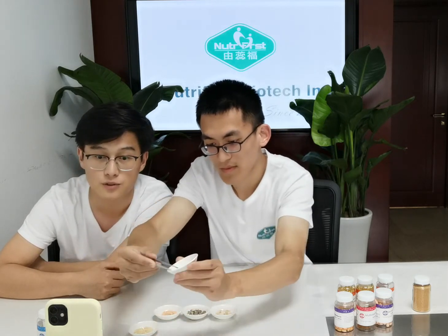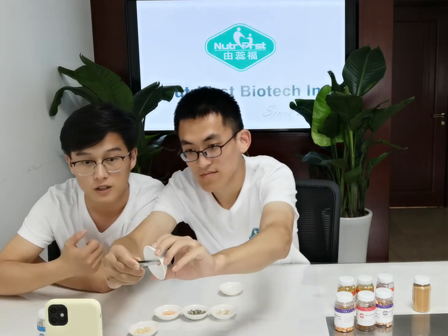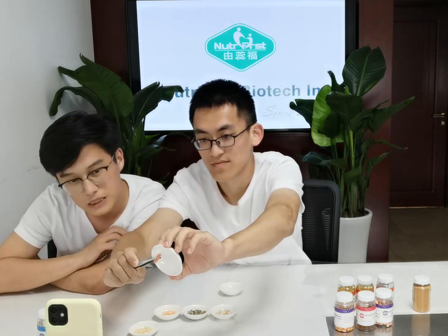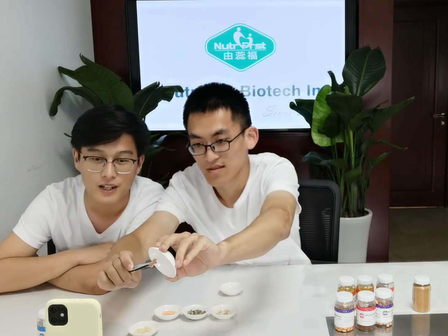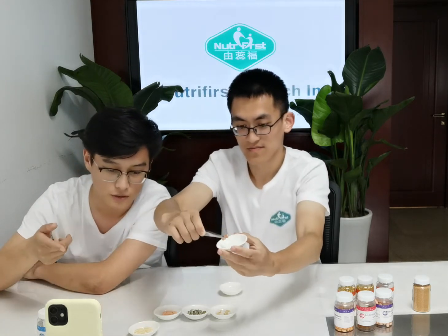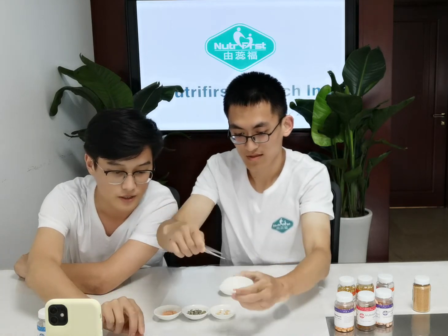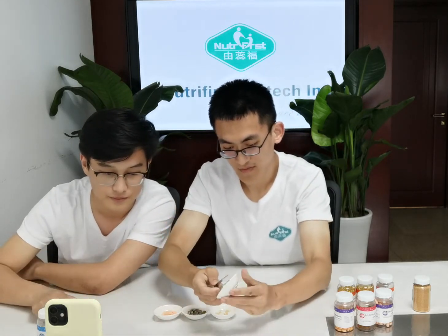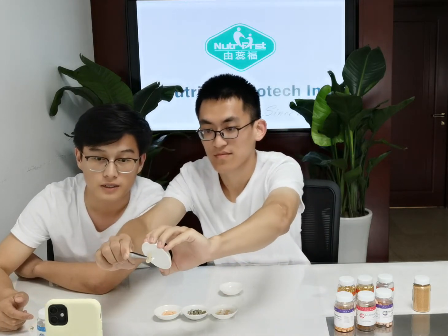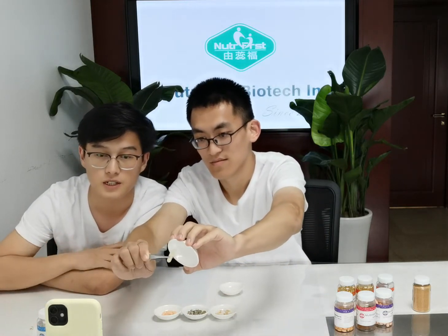For this kind of vitamin C macro pellets, it could be made into different colors by coating. The color is kind of like a light red. And it also could be made into this color. This is a white color. It could be made into different colors.